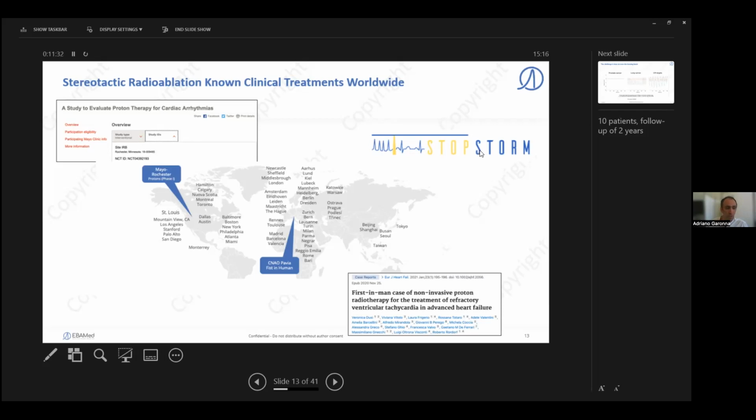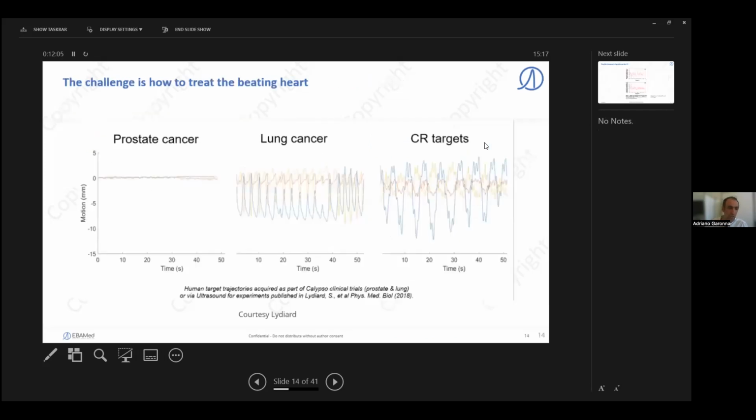I wanted to mention as well the StopStorm consortium. This is a European consortium that's creating a registry for European centers treating arrhythmias with radiation to basically consolidate the protocol and ways to perform target delineation, patient follow-up, etc. With the idea that these are the first. There's few data out there, and we still have to converge towards an optimal protocol for these patients. What are the challenges linked to this kind of treatment?